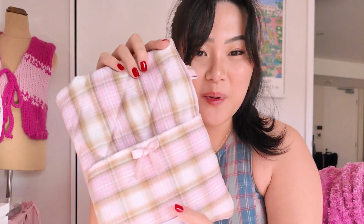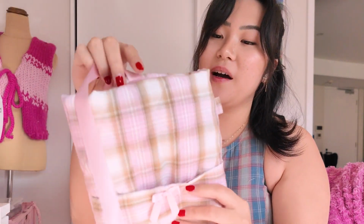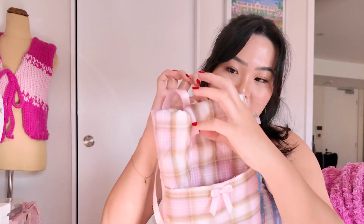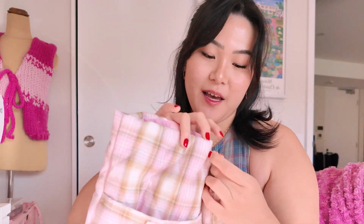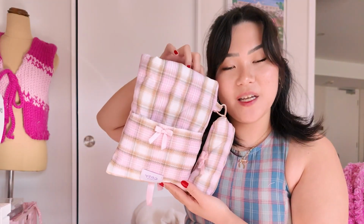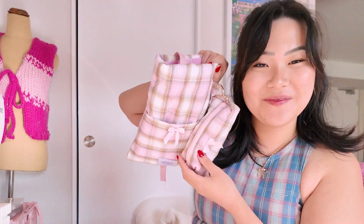The finished book sleeve. There's still some threads I have to cut, but here it is. We've got the ribbon closure, the little front pocket, and the inside. We've got the pencil case that clips right on here. The cutest little heart. Now I've got a matching book sleeve and pencil case, and they're so cute.